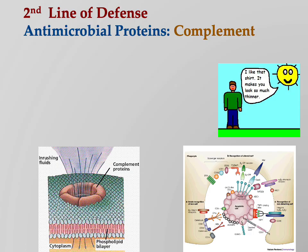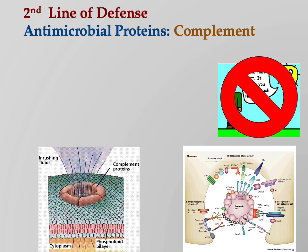Second line of defense, proteins. Here we saw interferons. Here are the complement proteins, all right? So, by the way, it's not complement with an I. It's complement with an E, like complementary angles, remember, in geometry, 90 degrees. So it's not the I complement, like, oh, that's a nice shirt.